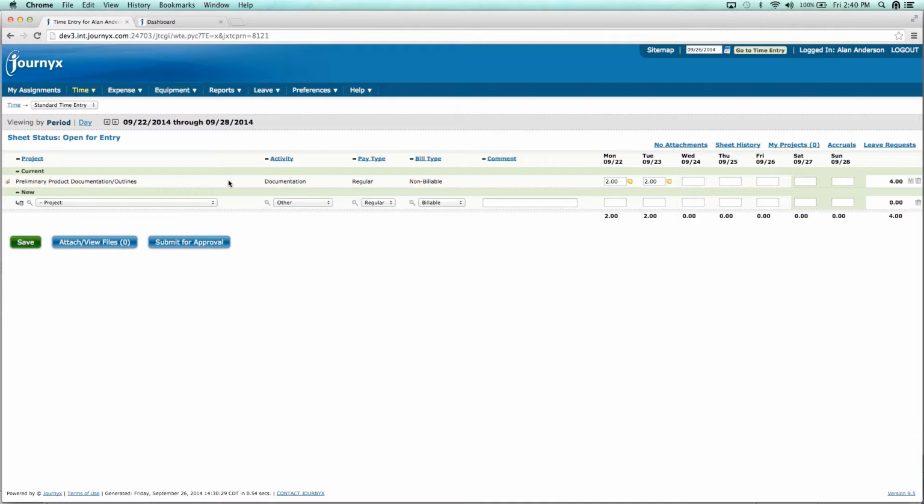While you can implement notifications and tools for encouraging daily time entry, it's not uncommon for employees to get behind on updating their timesheets when they're first getting into the habit of tracking time. So this employee may have clicked on a link to his timesheet from a late timesheet email notification.